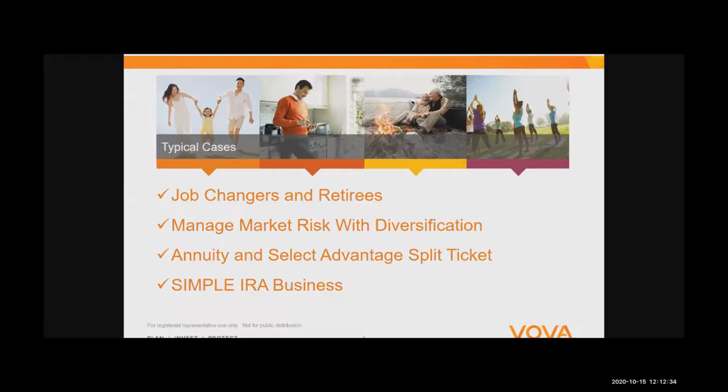In my opinion, and I might be a little biased here, you should always pair an annuity with a Select Advantage account. There are so many reasons for doing so. Liquidity is obviously the biggest one, allowing your client to have access to the money before the income kicks on. Using Select Advantage to help supplement their income for emergencies and for inflation is a huge factor, so that you know there's always money on the side if they need a little extra.